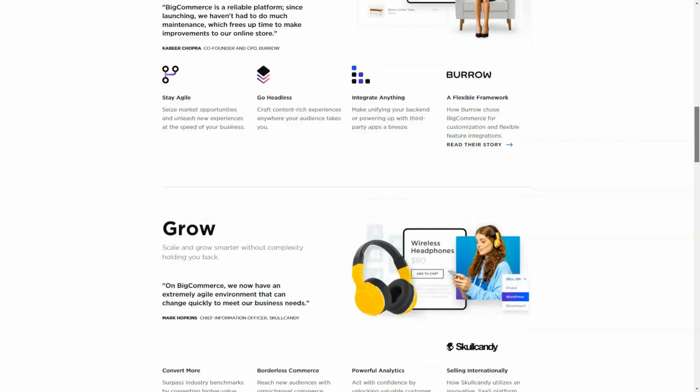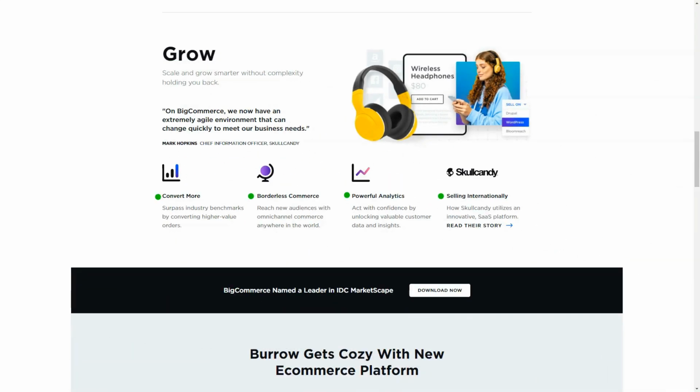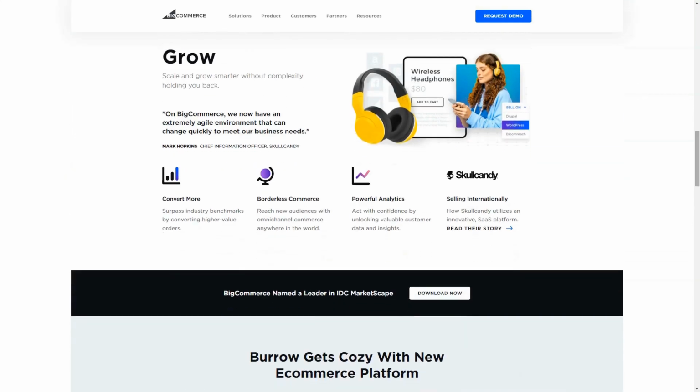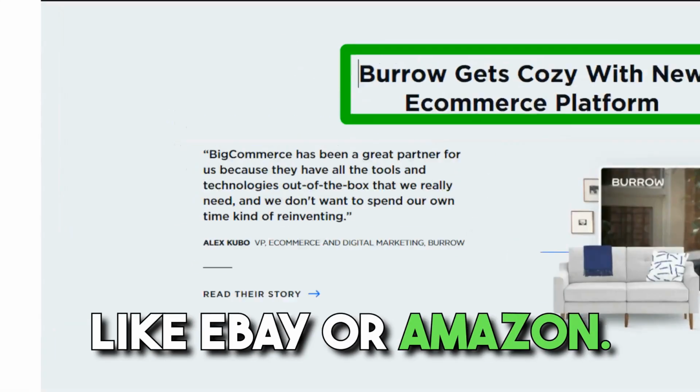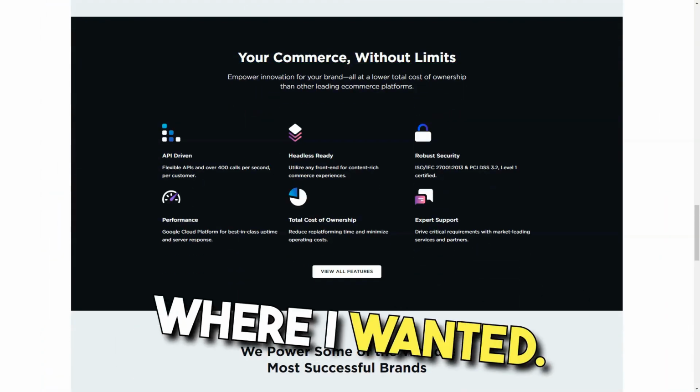Imagine my surprise when I discovered that BigCommerce wasn't just another e-commerce platform. It was a maestro, orchestrating every element of online selling. No longer was I confined to the rigid boundaries of platforms like eBay or Amazon. With BigCommerce, I was the captain of my ship, steering it exactly where I wanted.